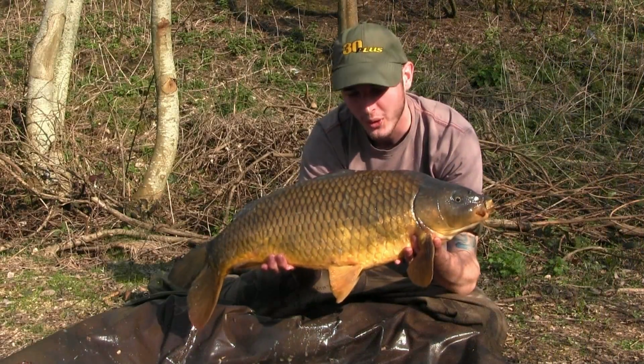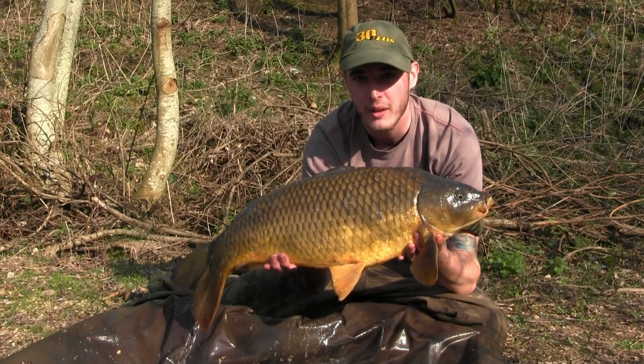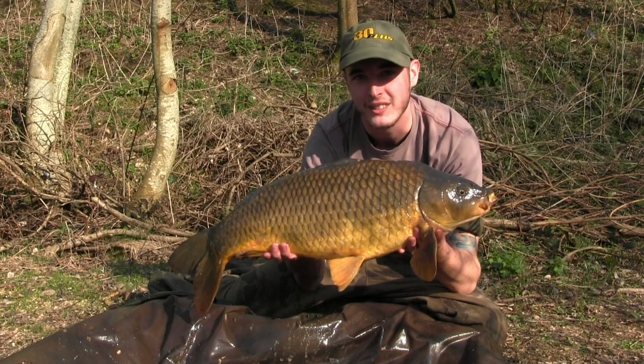Right, there we are, lovely golden common. Managed this one at the end of the session. Thought Graeme was running away with it, but managed to pull this one out the bag. Really pleased.